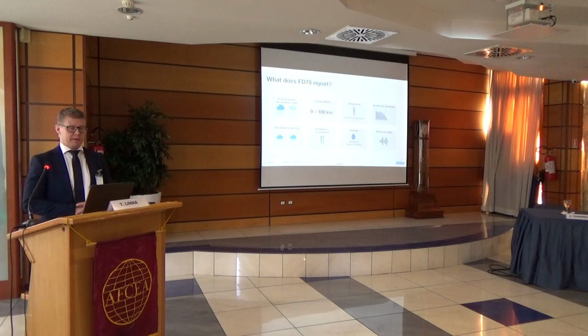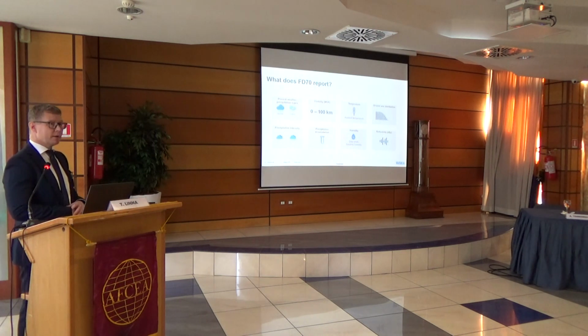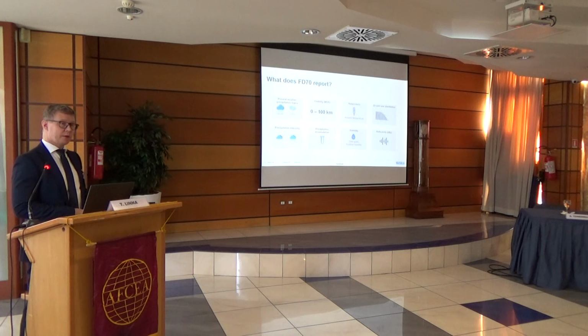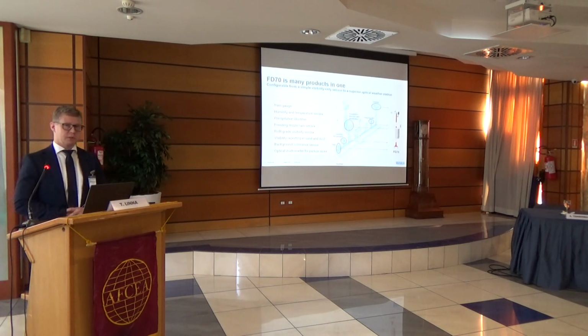These gaps have been filled in all these areas. So basically this is a simple collection of what the FD70 reports. For example, precipitation types, intensity, accumulations, visibility up to 100 kilometers thanks to superior sensitivity. Also temperature, droplet size, humidity, and this mentioned radar reflectivity for future comparisons against the response from weather radars, if you like.